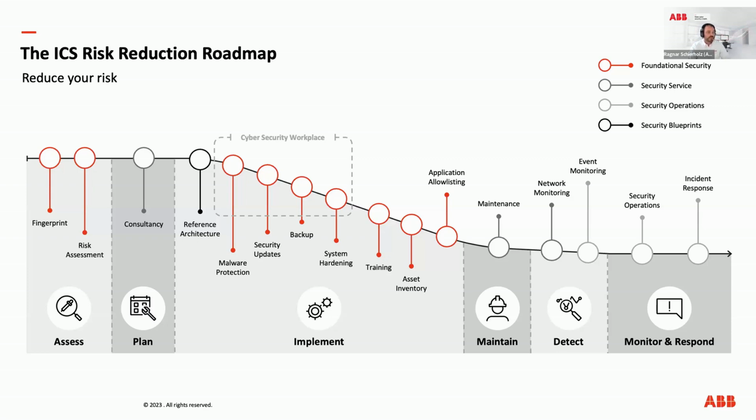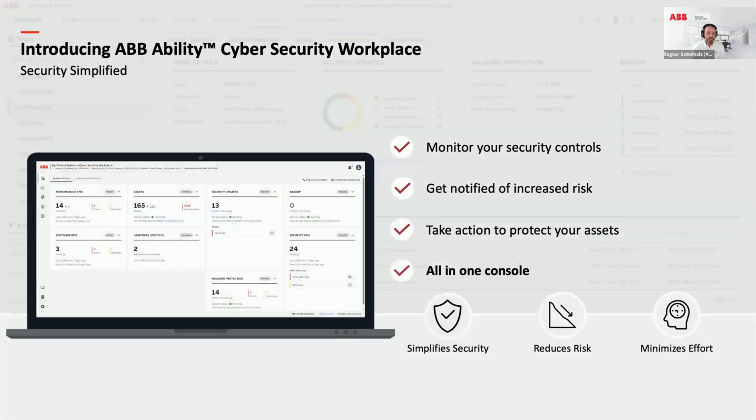So on the next slide, we'll talk about what exactly is cybersecurity workplace. Cybersecurity workplace is our console for simplified security management. You can monitor all your foundational security controls from a single dashboard. You can see the status of various security controls, for example, endpoint hardening, Windows GPOs, endpoint protection, anti-malware solutions. You can see the backup status. You can see your Windows patch status. Those are the foundational security controls that you can observe, and you can get a notification of increased risks, and then take actions to protect your assets to bring them back in line. And all of that in one single console.